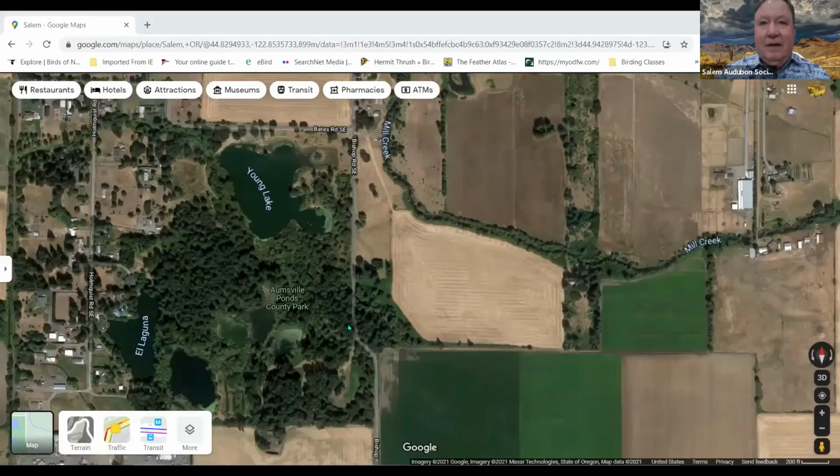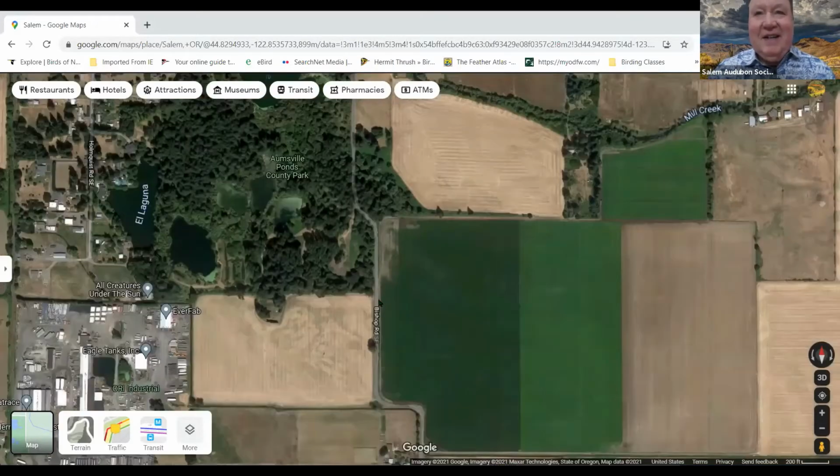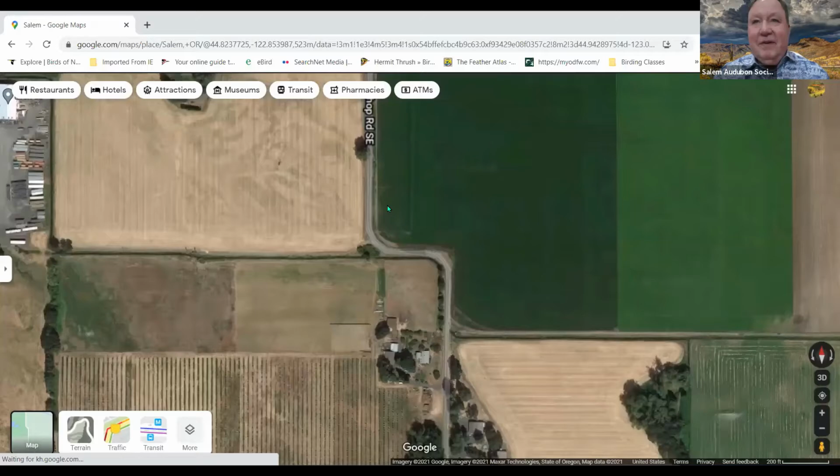Go back to the main screen. Oops. Okay. It isn't letting me move.